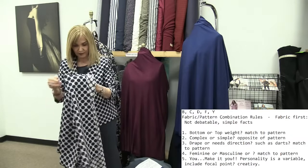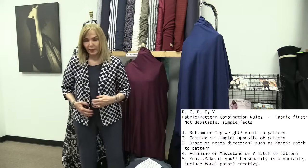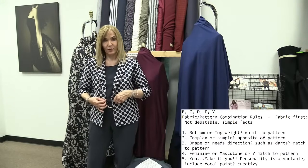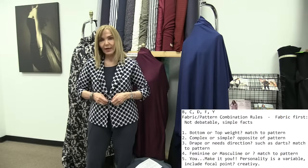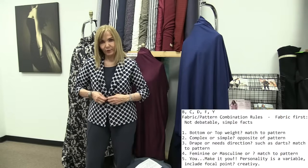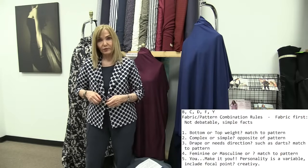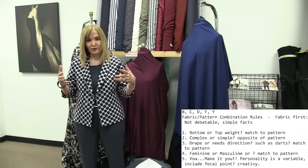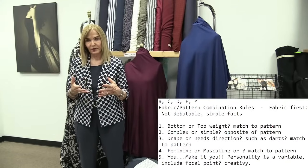And then when I say you make it about you, that's when you come in and put on the clasp you want, or some way that makes that garment you. Those things that make it you are about you. They're buttons, they're zippers, they're trims, all of those things that make that garment about you.